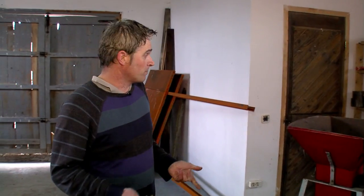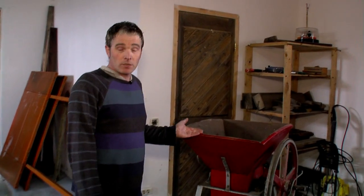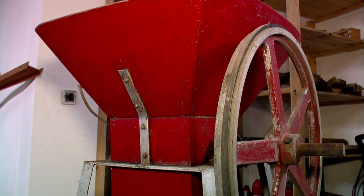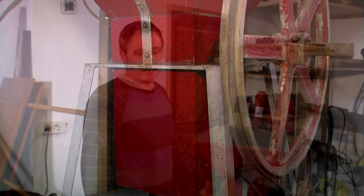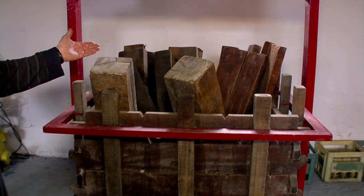Okay, firstly, obviously after picking the apples, the first thing they're going to be doing is washing them. Straight after washing them, they'll be put into this machine here, which is a crushing machine. It's quite important that the apples are crushed into small pieces to get the most juice possible out of them. So they'll be put straight through here, crushed, they'll come out of the bottom into a container, and they'll be put then straight into the press here, or llagar as they call it in Asturias.